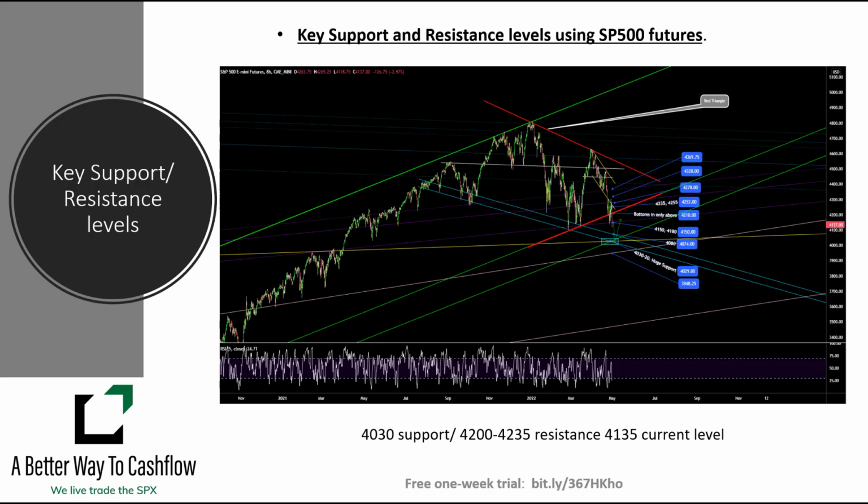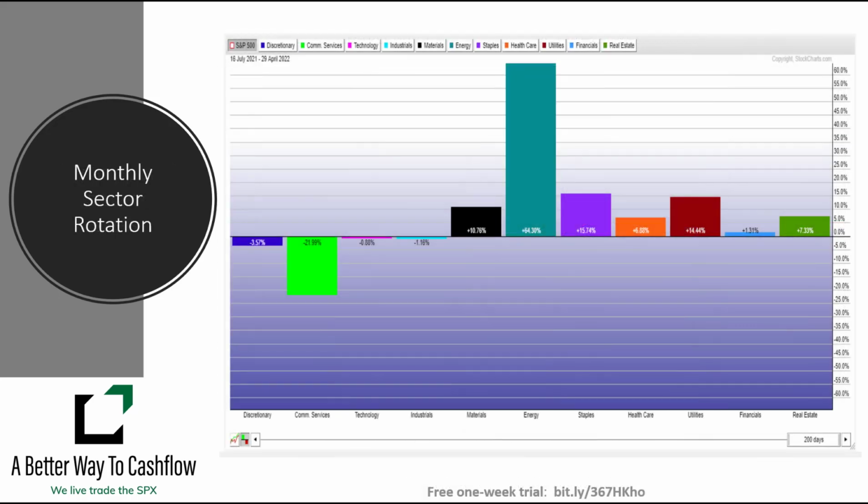We're going to try to be proactive again this week as well. When you look at monthly sector rotation, again, not a big surprise, probably, as you look at those areas. Energy continues to be my favorite area to trade in.